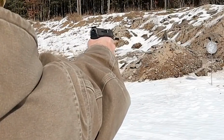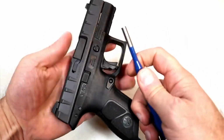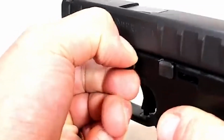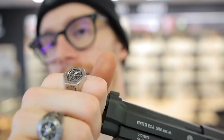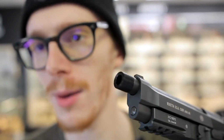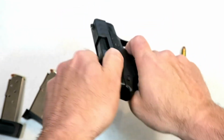The other primary control is the takedown lever. Disassembly doesn't take any special tools, but Beretta recommends using a ballpoint pen to press the striker deactivation button on the right rear portion of the frame and then rotating the takedown lever and removing the slide assembly. You can pull the trigger on an unloaded pistol instead of pressing the striker deactivation button, but having the ability to disassemble the gun without pulling the trigger is nice.